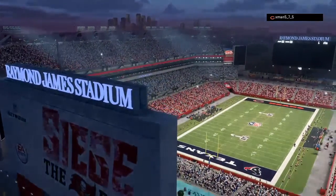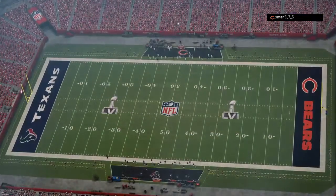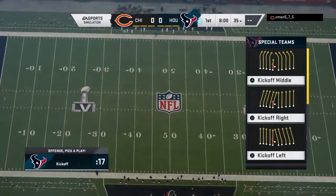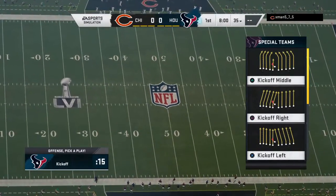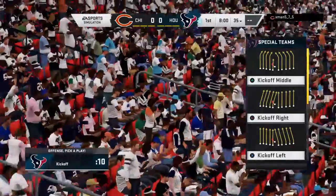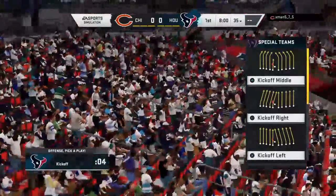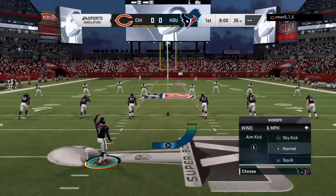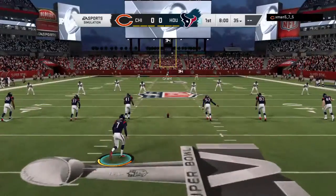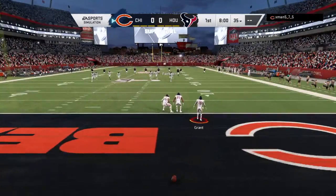All right, much appreciated, Coach, as we welcome all of you to our exclusive coverage of the National Football League on EA Sports. Tonight, it's all on the line. We play for the Lombardi Trophy, as it'll be the AFC champion Houston Texans taking on the NFC champions, the Chicago Bears. After all the hype, it's finally time for football as we're underway in Super Bowl 56.